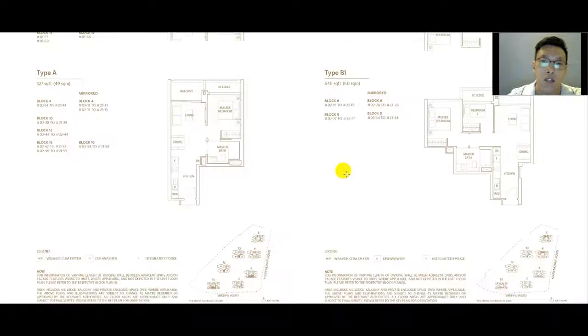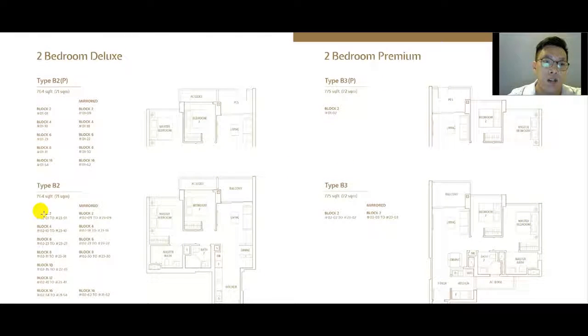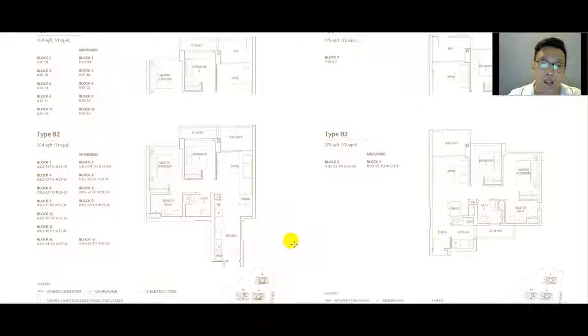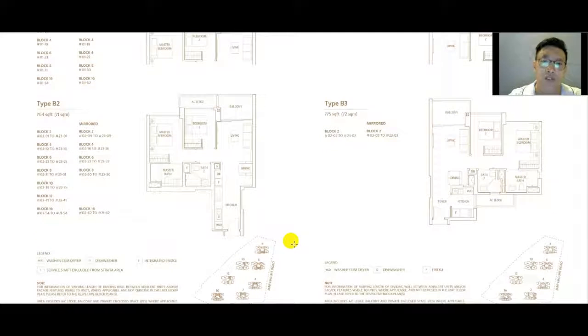space, 646 versus 764, you have extra. I guess every bit of it is also slightly larger, but most importantly, the obvious difference is the second bathroom that they have. So if you need two bathrooms, then you have to go for the 764.